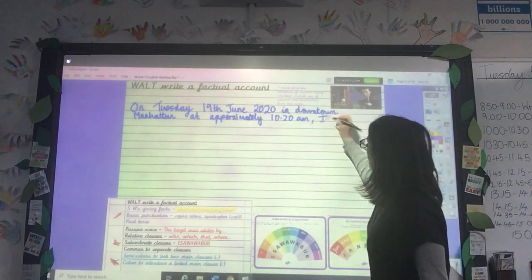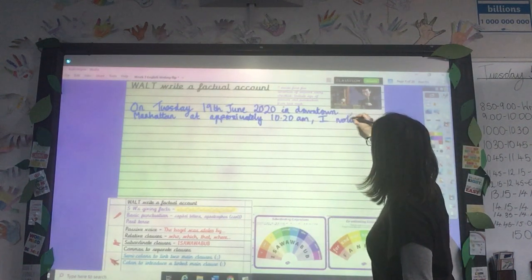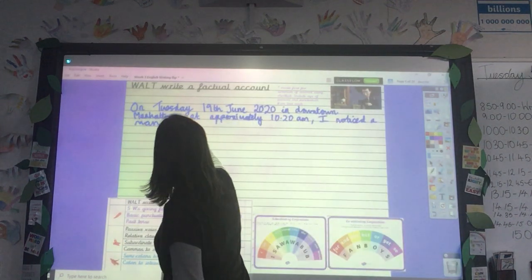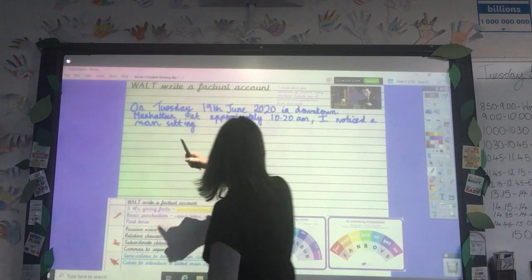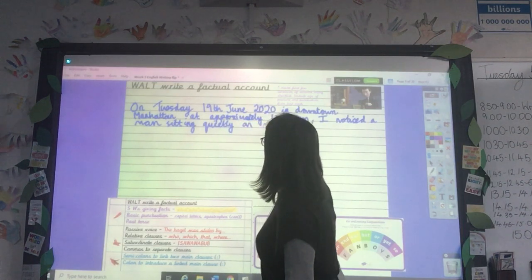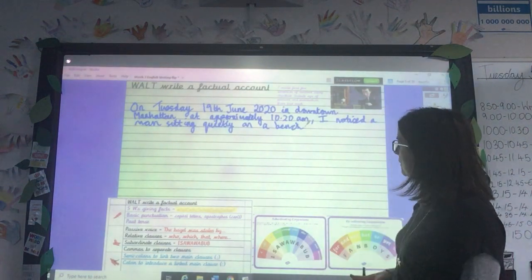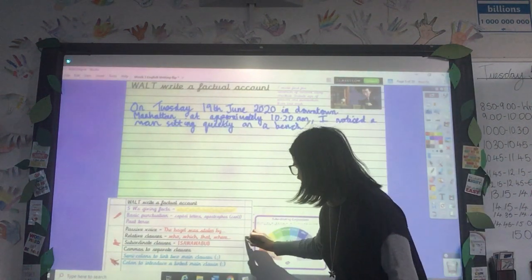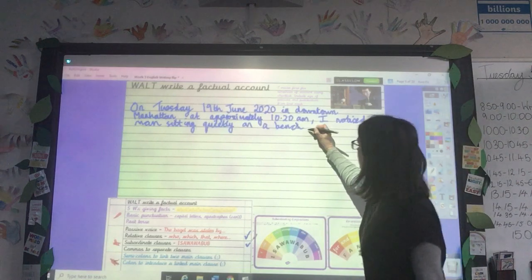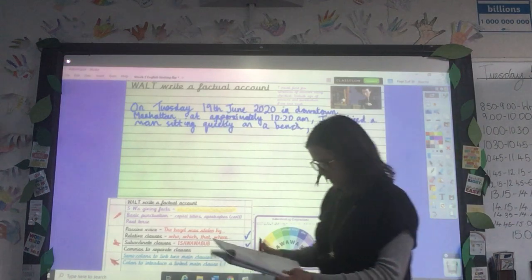And I'm going to use the first person because I'm almost making a statement. I noticed a man. This is Walter Beckett, the agent. You'll be getting to know him more as the week goes on. I noticed a man sitting quietly on a bench. Now, why don't I tell the police what he was doing? Rather than starting a new sentence, I'm going to use a relative clause and remember my comma to separate that clause. I noticed a man sitting quietly on a bench who was, what was he doing?